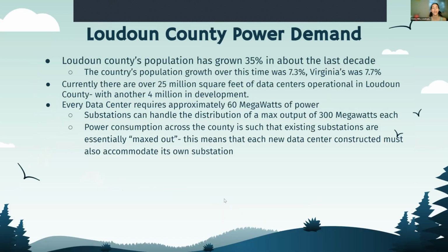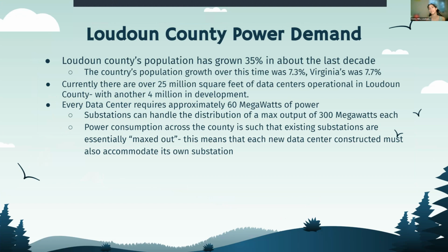So, how Loudoun County power demand is at its current state. We're obviously experiencing a higher power demand than in previous years, and this is for a number of reasons. It has been said that Loudoun is the largest growing county in the state and at some points in the nation. Loudoun County's population has grown 35% in the last decade. The country's population growth over this time was 7.3%, and Virginia's was 7.7%. So our county specifically has grown vastly more than anywhere else in the country. And because of this higher population, more homes, more people consuming power, that has contributed to the stress on the power grid.